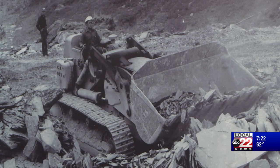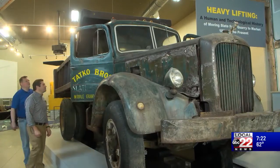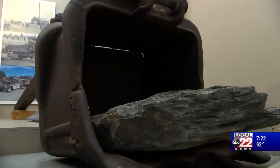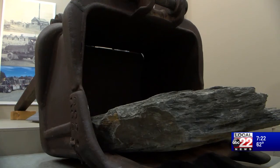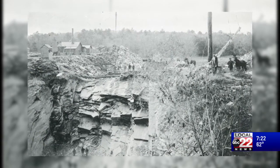And people came in to the Slate Valley and started purchasing that equipment, dump trucks, forklifts, things like that, and that's when they were building roads down into the quarries, and they could begin to truck the slate out of the quarry. The market's not really big enough to use all of the waste. So when you drive around the valley, you'll still see massive piles of waste, or they call them rubbish piles.